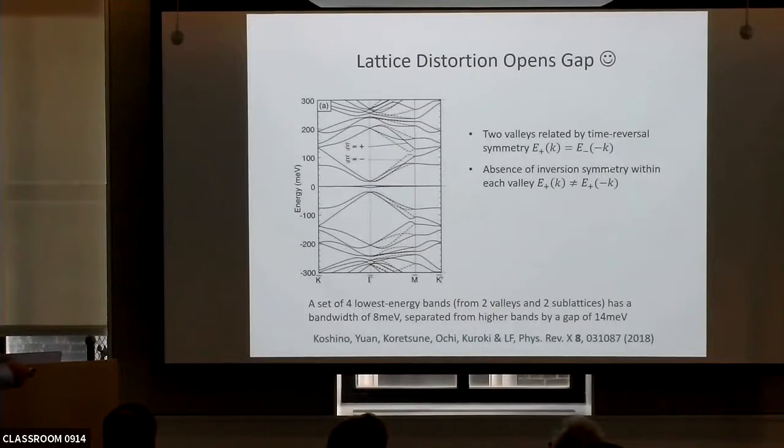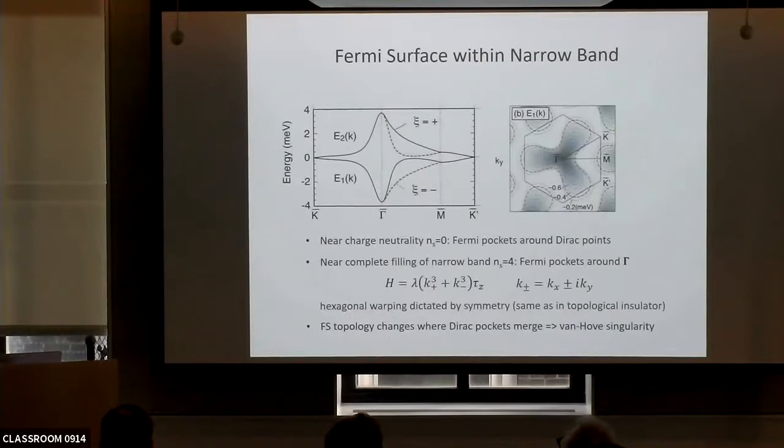Because there's no inversion symmetry, it means that although time reversal symmetry relates k and minus k, it also relates the two valleys. So within each valley, the energy momentum relation is not k to minus k symmetric. So these are the main features. And this feature really holds not only at the magic angle, but also more generally at multiple angles. OK, so this is a zoom-in of the flat band at this 1.1 degrees. And here are these bands shown.